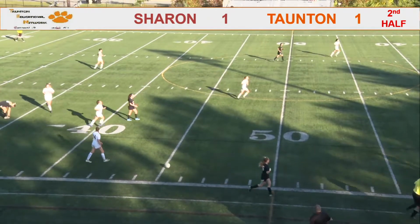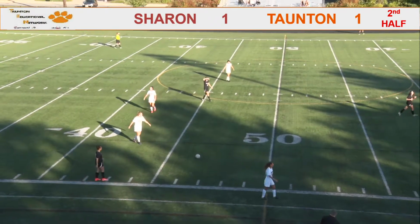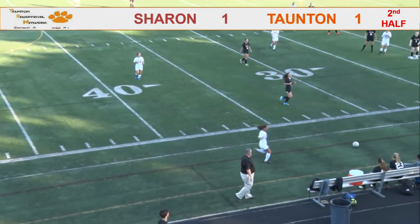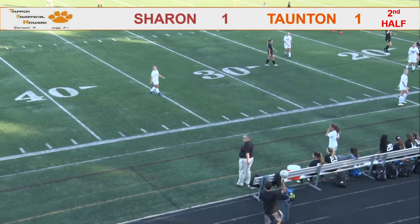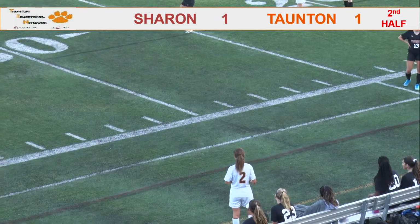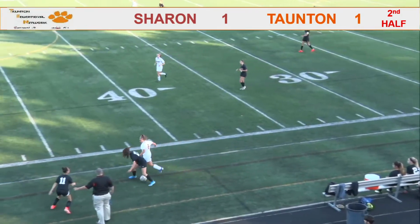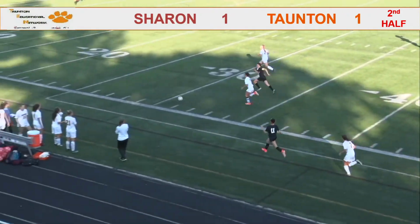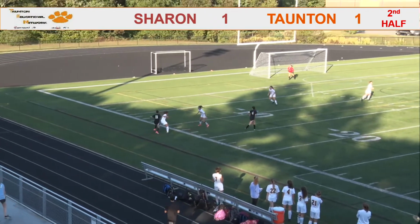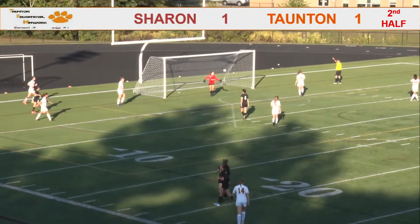Another penalty on the Tigers. Ball is back in play. Taunton Tigers really trying to make a rush for defense. Some really good defense shown by number 13. His ball is back down towards the Eagle side of the field. Making a long run down the sideline, trying to make a pass over and in. Ball has ended up out of bounds.